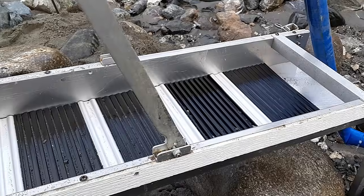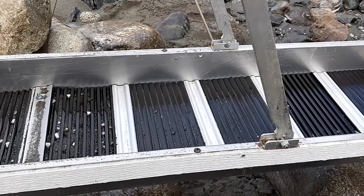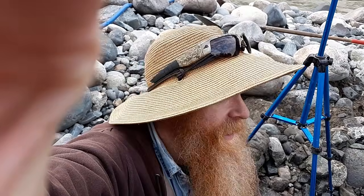I'm going to run the high banker hard for an hour. It's been about 15 minutes so far. Then I'm going to take the cons home, pan them out, see how many are in there, and do a little bit of math to see how long it would take at that rate to get an ounce of gold.